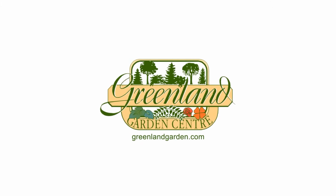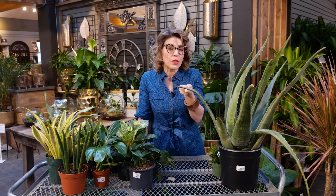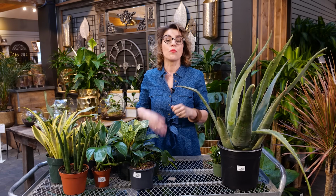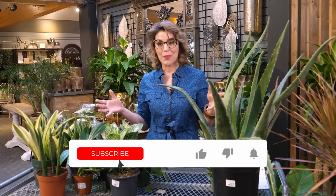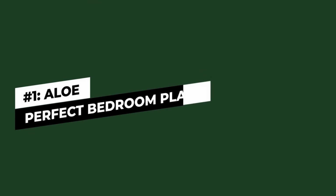So in 1989, NASA did a study to see if plants, while they're photosynthesizing, can also pull not only CO2, but household toxins out of the air and then release oxygen. And it showed that yes, indeed they can. Based on that study, we have collected some of the top air purifying plants, and I'm going to show you how to care for them.